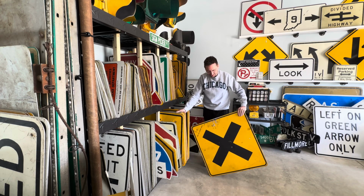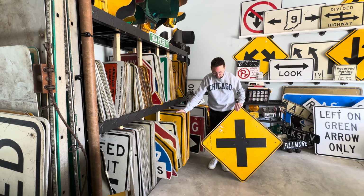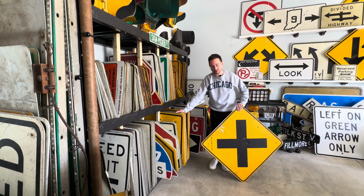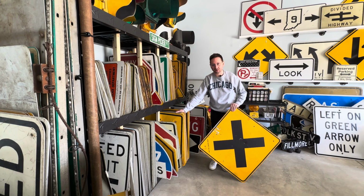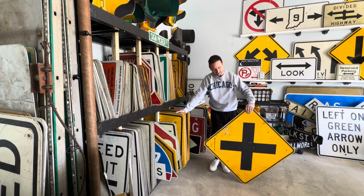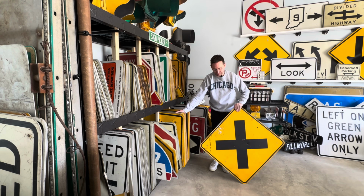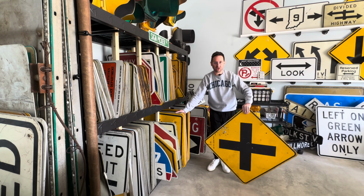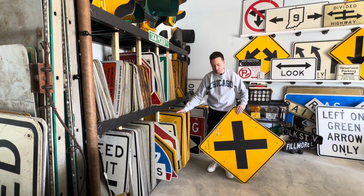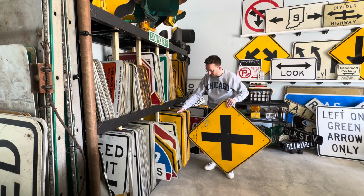Here's a sign potentially from that area, but not from the city of Chicago. Down at the bottom, it says Cook County Highway Department. Cook County is the county that Chicago is in, in Illinois. This is actually the first diamond-shaped warning sign that I ever purchased. This was from an antique store. I think I got it for $10 at the time, but not from the city of Chicago proper, because that would have the city of Chicago marking at the bottom and not Cook County Highway Department. This is probably something that's more rural outside of Chicago.